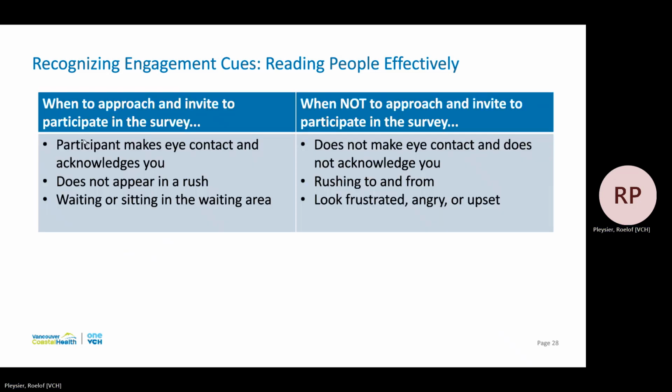During a patient survey, an example would be to observe if the patient is nodding or leaning forward, indicating engagement, or if they seem distracted, suggesting disengagement, and adjust your approach accordingly. Here is an example. When to approach and invite a participant in the survey: the participant makes eye contact and acknowledges you, does not appear in a rush. Perhaps they're waiting or sitting in the waiting area. When not to approach and invite to participate is when the participant does not make eye contact and does not acknowledge you, almost feels like you're being ignored, rushing to and from, or looking frustrated, angry, or even upset.